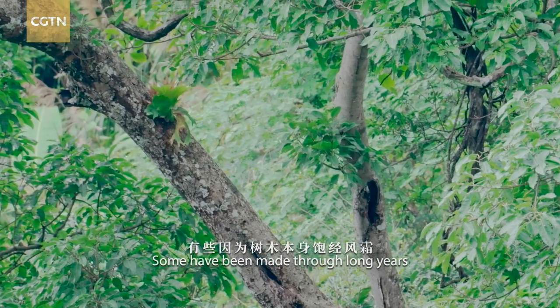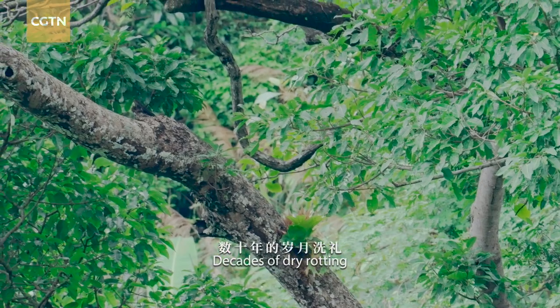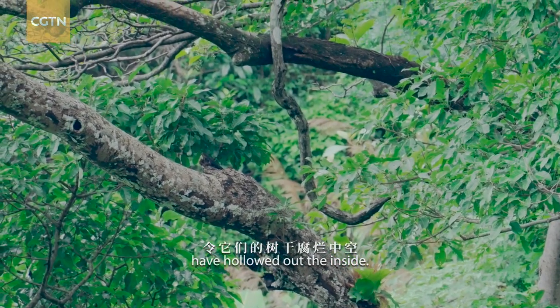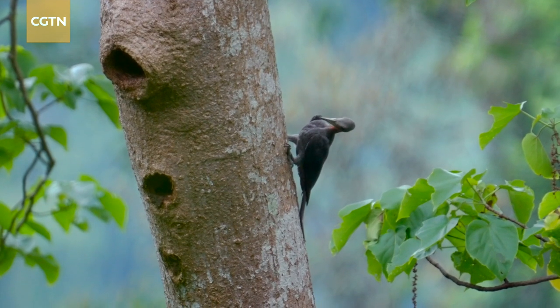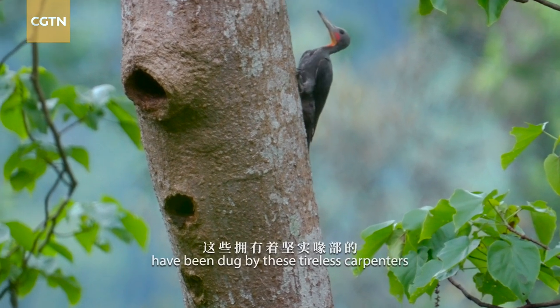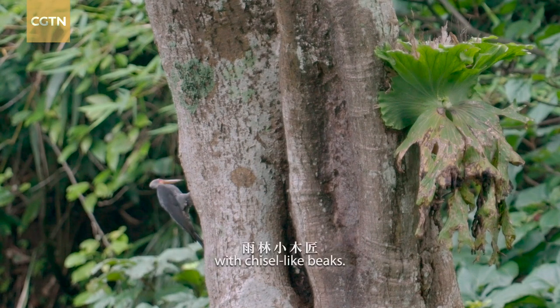Some have been made through long years of weathering. Decades of dry rotting have hollowed out the inside. Some other holes have been dug by these tireless carpenters with chisel-like beaks.